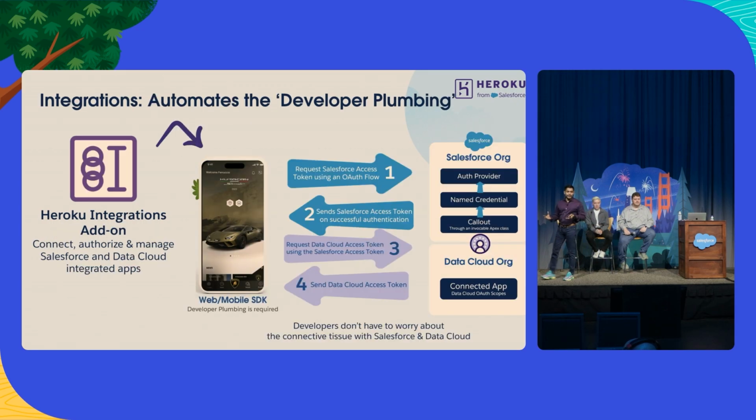What does Heroku Integration bring on if Heroku Events does all that for me? It basically gives one step further. It now gives you an SDK, which is pre-hydrated with the user context. So the user at the keyboard, their context is transferred over to your add-on itself. So you can now query Salesforce with that user's context. So the permissions, the roles, the security that you set up in Salesforce now magically gets transferred into your app.